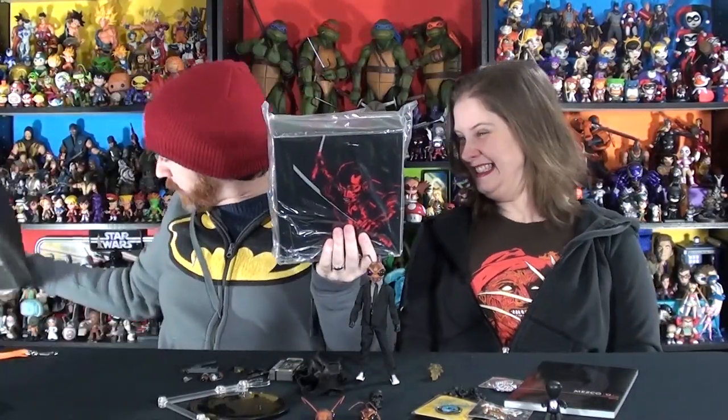That is cool. Make sure... No. Empty. Okay, I'm going to leave that there just to show them off, because they deserve to have their logo shown. Absolutely. This is a Mezco Toy Fair exclusive 1:12 Blade.